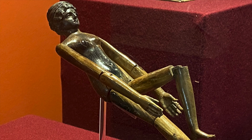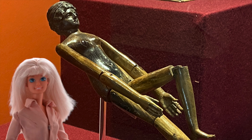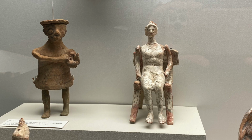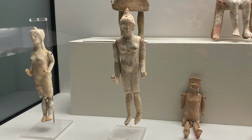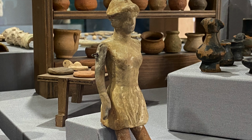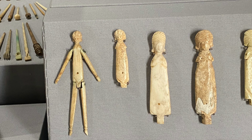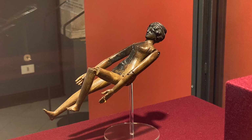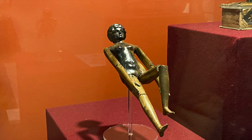It's more or less the size of a Barbie doll. You could say it's the Barbie of 1900 years ago. This is not the only ancient doll we've found. Rich Roman girls liked playing with dolls. But this one is extraordinary. You could bend her arms and legs.